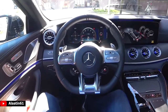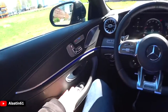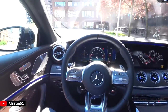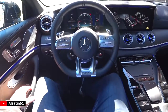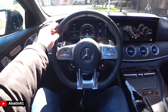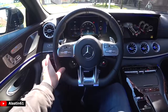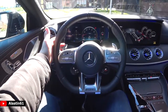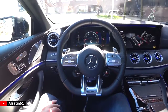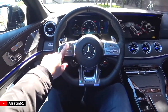What is also nice, when you turn on the heated seats, the door panels are also heated, and the armrest is also heated. Very nice feature, just like the bigger, more luxurious S-Class, this car has it too. You can also buy this beautiful steering wheel with the carbon trim on the sides. Very nicely done. I like the metal finishes. I like the shift pedals for the MCT AMG gearbox. It has also the AMG logo on the lower part and the swipe buttons.